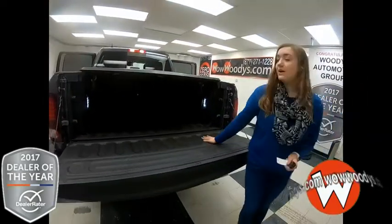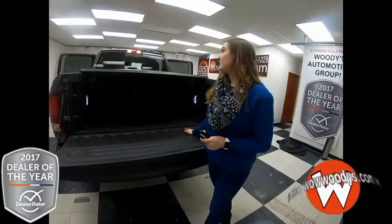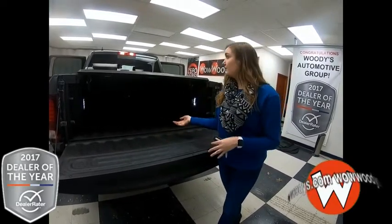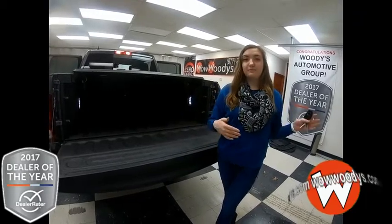So, tons of options with this truck. I mean, it's gorgeous inside and out and has so many storage features, so many luxury features with your media center and your seats and everything.